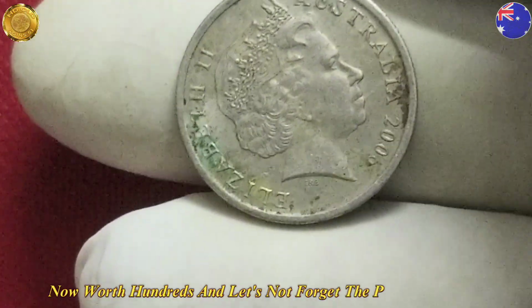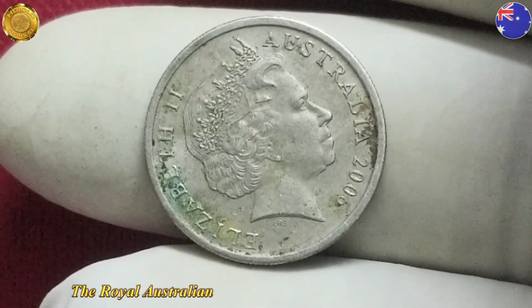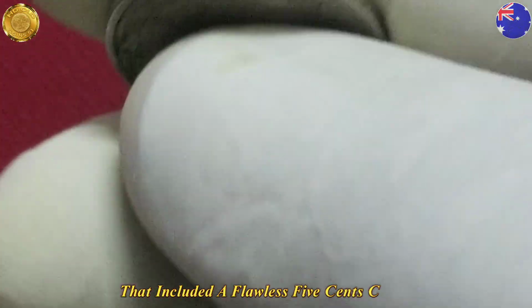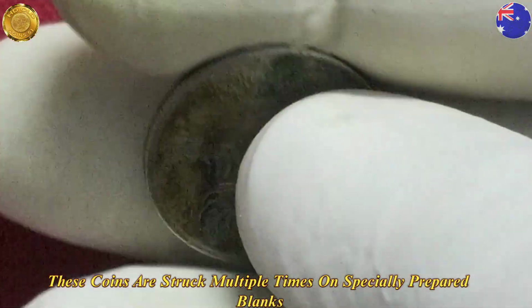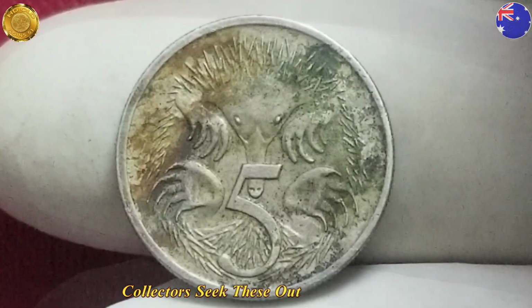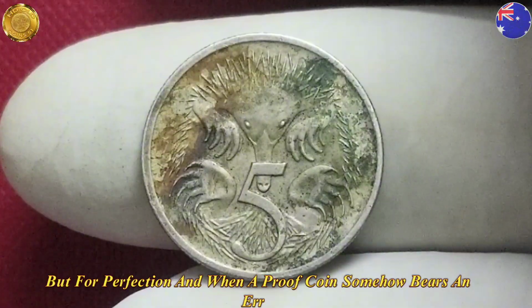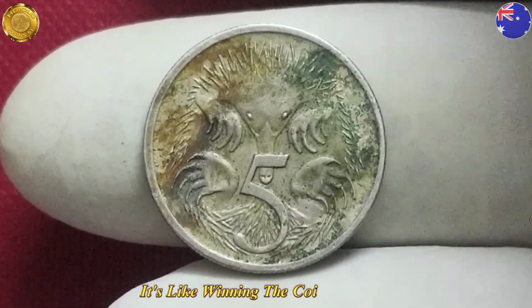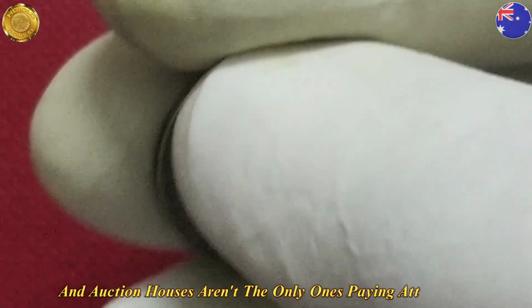And let's not forget the proof versions. Though not officially released for circulation, the Royal Australian Mint did issue proof sets in 2006 that included a flawless 5-cent coin. These coins are struck multiple times on specially prepared blanks, creating mirror-like fields and frosted reliefs. Collectors seek these out not for error, but for perfection. And when a proof coin somehow bears an error, double die, strike through, or planchet flaw, it's like winning the coin lottery.